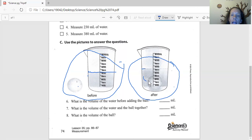Brianna, how high is the water now? I can't see it. Look on your worksheet. It's going to be clear on your worksheet. It's 350. Oh, 350. So 300. How do I decide how much volume the ball has? Let's find out. Let's look on number six. Kylie, can you read number six for me?